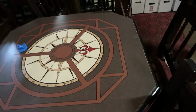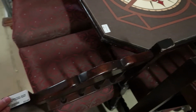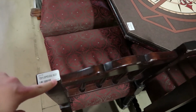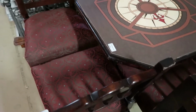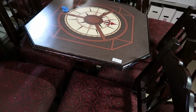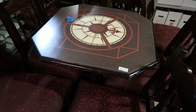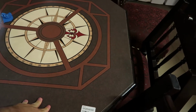$49, so not too bad. The chairs are only $24.99. I may get a few of these chairs. These could definitely fit in the car. Might still get one of those though from the cruise. I don't know about today. We gotta see. Table would be kind of cool to have at home.